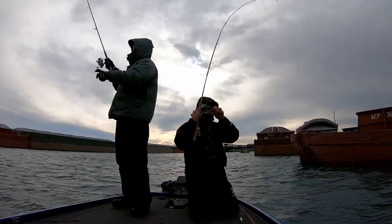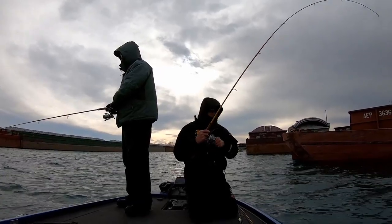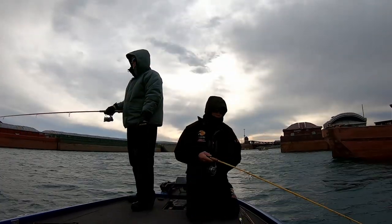Well, Jim, it only took us about 2.5 hours to catch our limits of lake perch. And just to reiterate what we've been saying, this is a real easy way to catch fish. It is. This river gets full of fish, hundreds of thousands. The graph's just loaded with them. You got to pick through them to get the bigger ones. You're going to catch a bunch of fish.